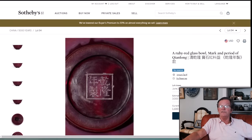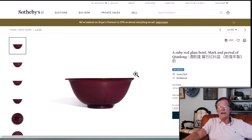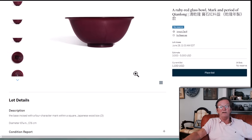It has no reserve, and it's up to $1,100. It should get up to $5,000 to $7,000. It's a very rare color. It's a beautiful color. But if you've been looking for a wonderful piece of Beijing glass, or Peking glass, as we used to call it not that long ago, this is it.